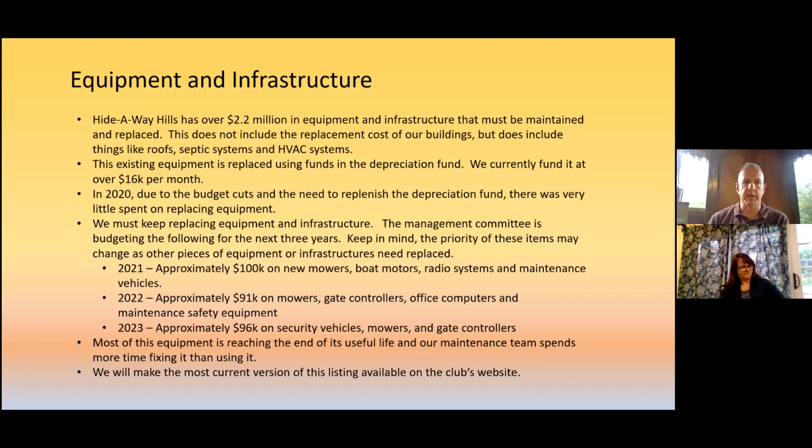In 2020, due to the budget cuts and the need to replenish the Depreciation Fund, there was very little spent on replacing equipment. We must keep replacing equipment and infrastructure. The management committee is budgeting the following for the next 3 years. Keep in mind, the priority of these items may change as other pieces of equipment or infrastructure need replaced.